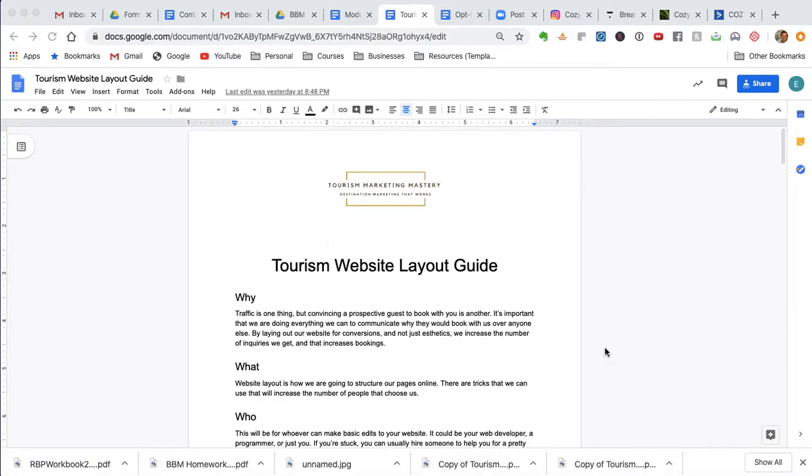About how to actually lay out your website, and this isn't looking at it just from an aesthetics point of view. We're actually wanting to make sure that when we lay out our website, it is enticing that guest, that person that's looking at your website, to actually book in with you. So we're going to be looking at both of those components in this video: what looks good, and then also what gets people to book.